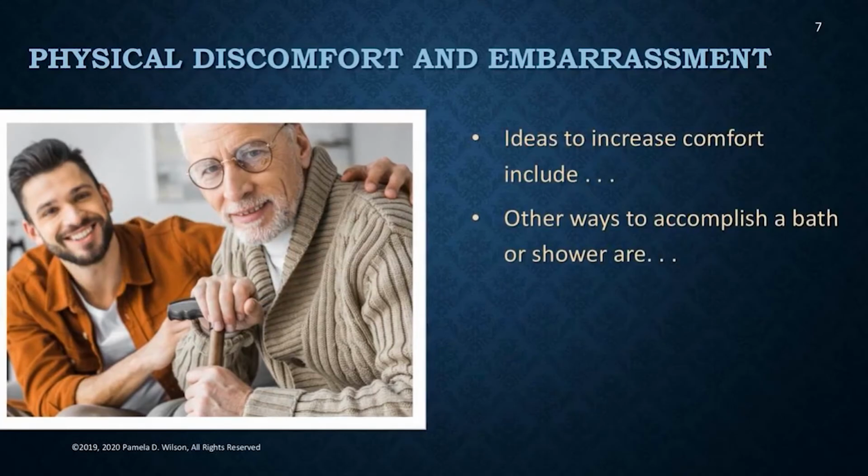Let's talk about embarrassment, because this is a huge subject. Elderly parents may refuse or they may limit bathing if they have physical pain or discomfort. And discomfort comes from a shower or a bath area that's cold. So many of my clients had one little heating vent in their bathroom, and during the winter it would get pretty cold. So we would take some precautions to warm it up.